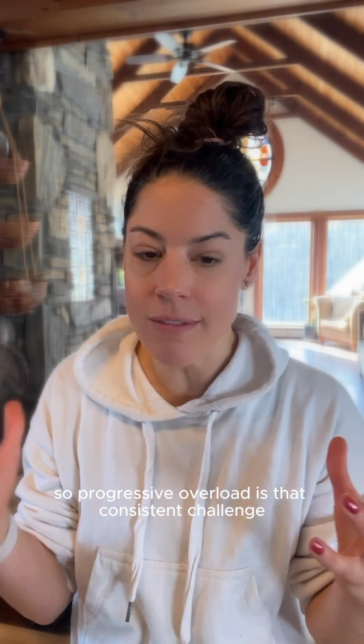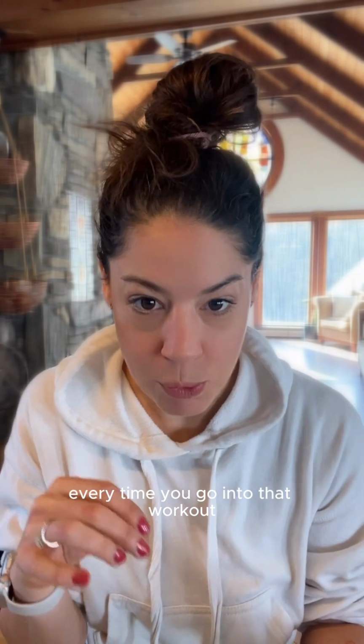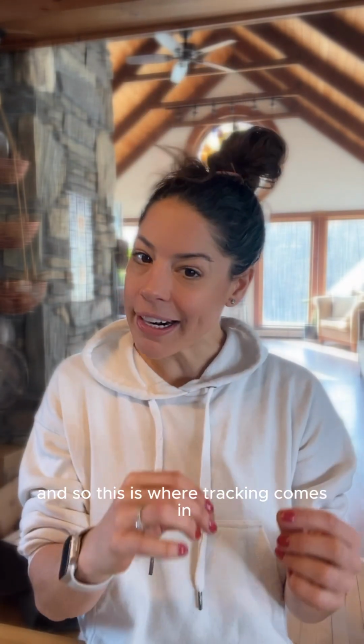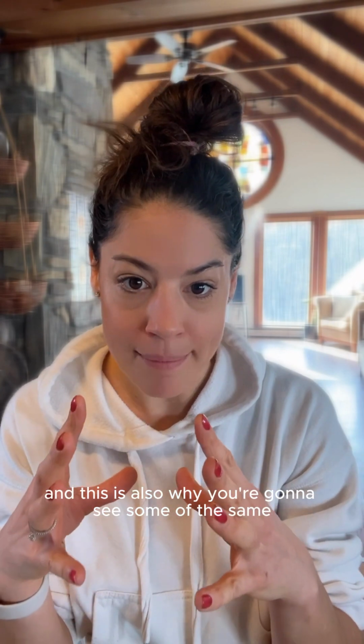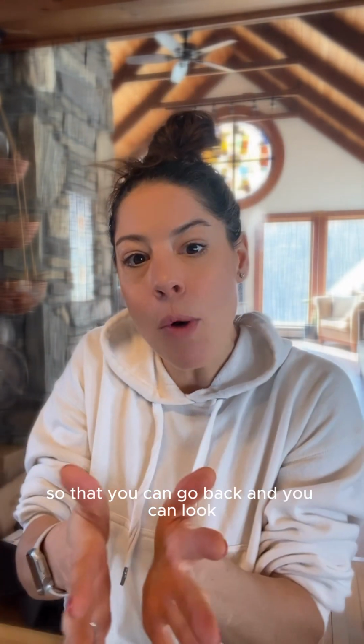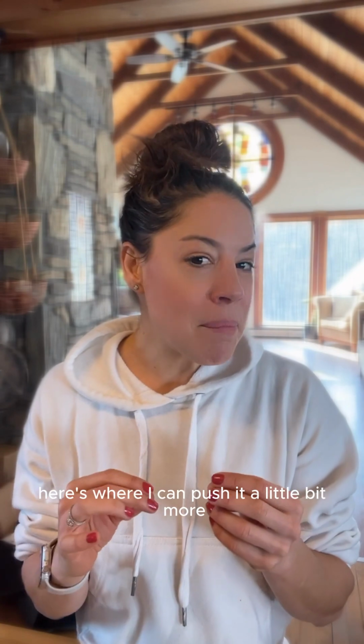So progressive overload is that consistent challenge day after day after day, every time you go into that workout. And so this is where tracking comes in. And this is also why you're going to see some of the same workouts in this program week after week, so that you can go back and look at those numbers from last time and say, all right, this is where I landed last time. Here's where I can push it a little bit more to progress.